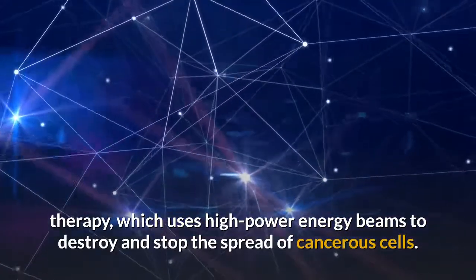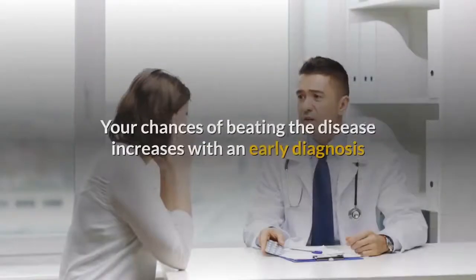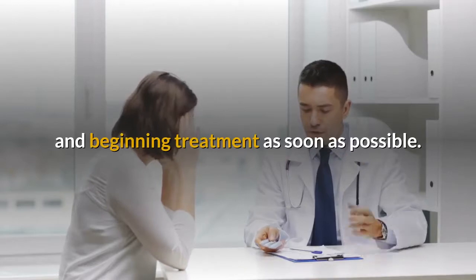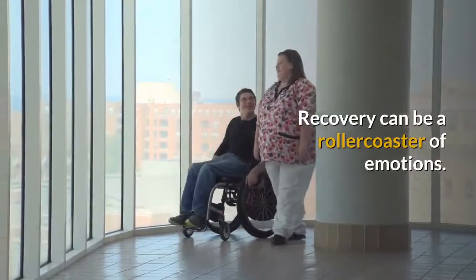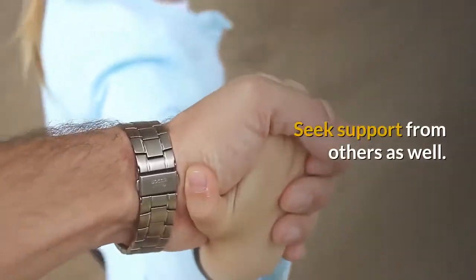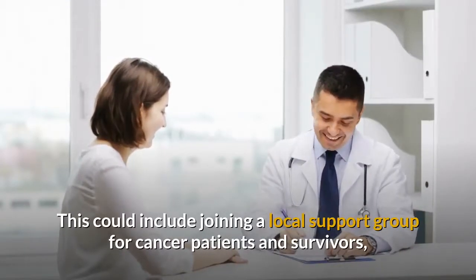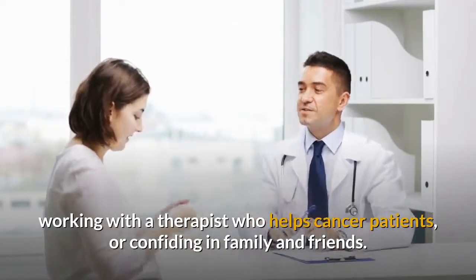of cancerous cells. A cancer diagnosis is devastating and frightening. Your chances of beating the disease increase with an early diagnosis and beginning treatment as soon as possible. While undergoing treatment, seek support to cope with your disease. Recovery can be a roller coaster of emotions. It's important to learn about your condition and treatment options. Seek support from others as well. This could include joining a local support group for cancer patients and survivors, working with a therapist who helps cancer patients, or confiding in family and friends.